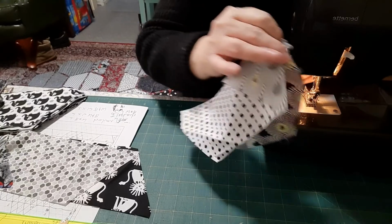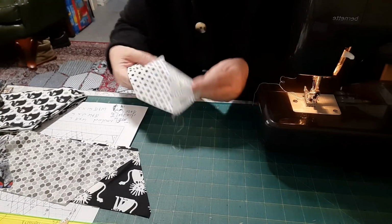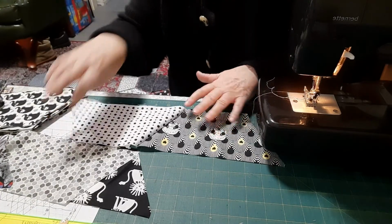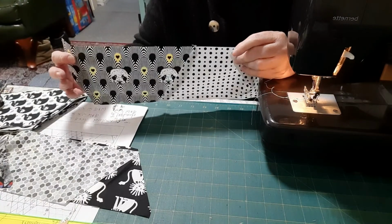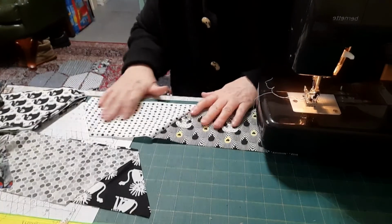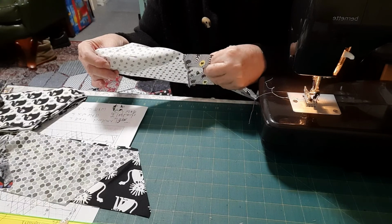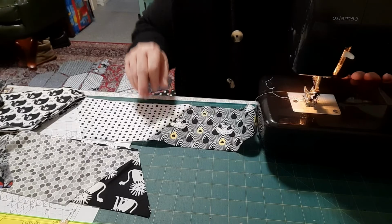I have to do each piece separately. I can't string piece these, otherwise it gets into a bit of a mess. So, first one done. And I'll continue right across. Then I will press the seams to the dark side of the fabric one and continue on. I'll show you when I finish this row.